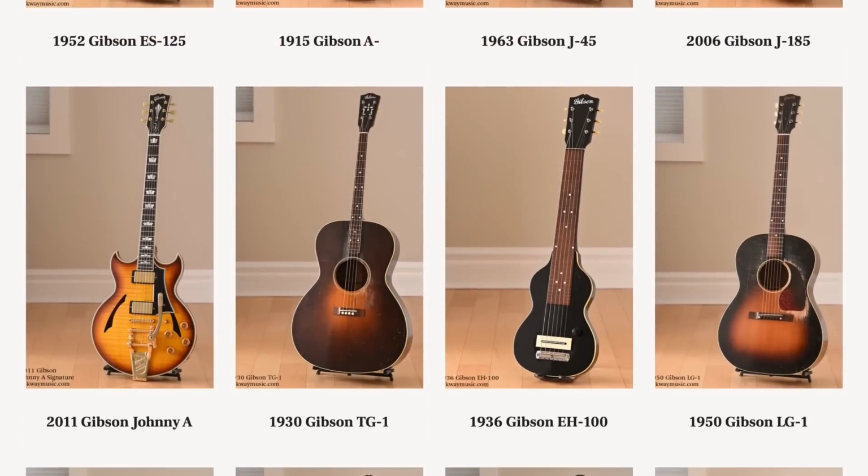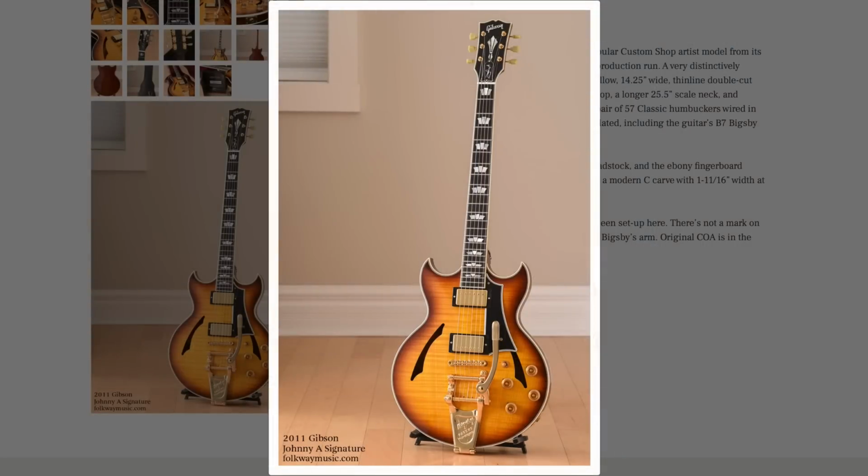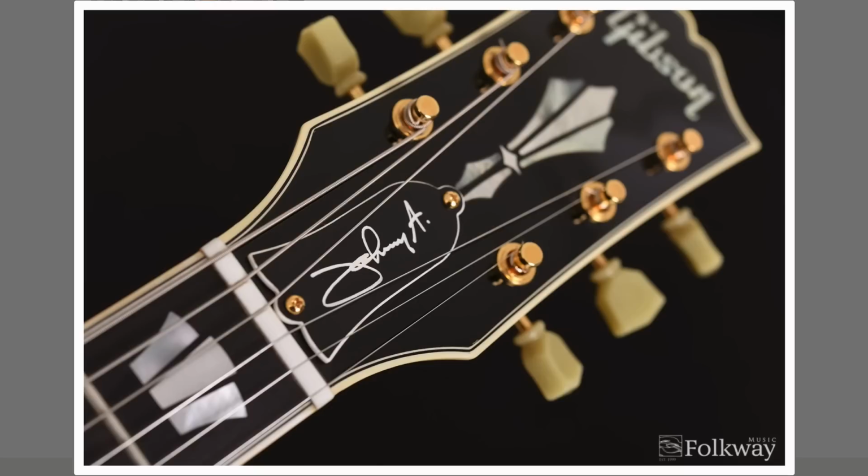Let's see, what else do they got? Looks like a Johnny A. This is one of the fancier versions that has the kind of cool inlays, that headstock that you don't find on any other model. You've got the Bigsby. I'd prefer one without it, but it is a super fancy guitar.